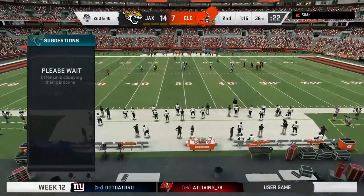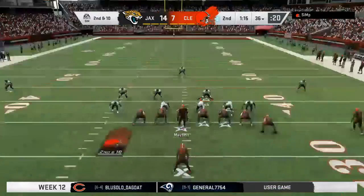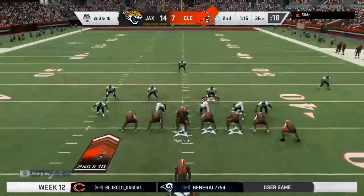And guess what? They took a shot. How are you going to win it? And in this case, they managed to get it done. They'll try again from the 36 on 2nd and 10.